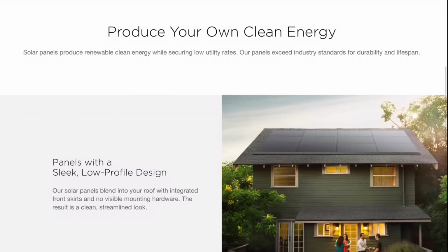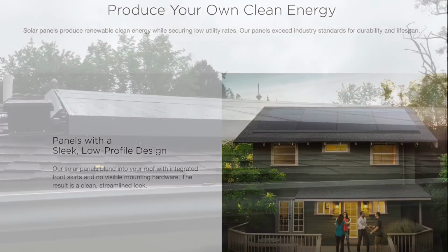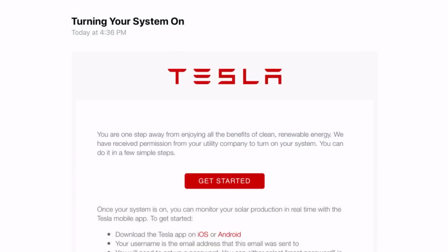Now, one aesthetic note. On Tesla's website, they claim that the panels have a sleek, low-profile design. And as you can see here, there's probably a 2 to 3 inch gap. So I would say that is true.